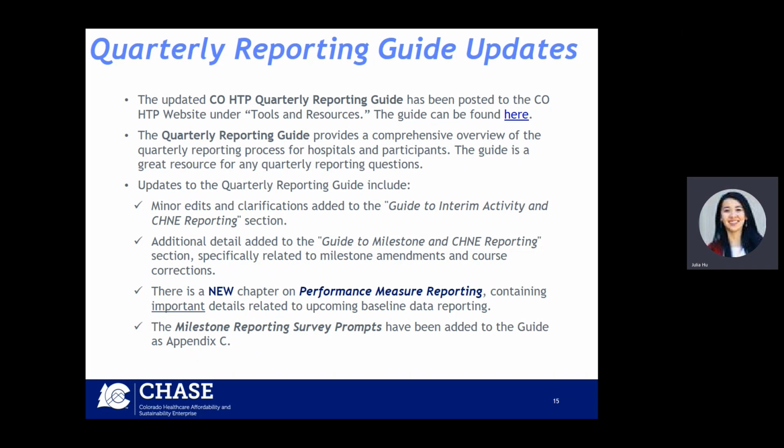In terms of the appendix, there has been additional information added there as well. We've added the milestone reporting survey prompts. These are the Qualtrics survey prompts. Whenever hospitals are reporting milestones, these are the ones that you'll be seeing. The first milestone reporting period won't be until April, but again, we've added that appendix there so you can see what the survey will look like, as well as how you can start utilizing your quarterly reporting tool, that template, in order to prepare you for that reporting in April. Additional training and guidance will also be provided at a later date.